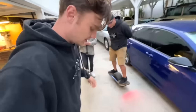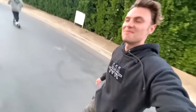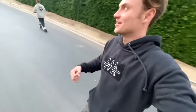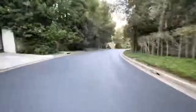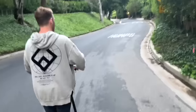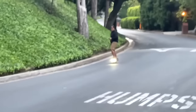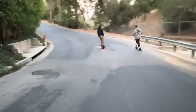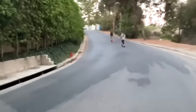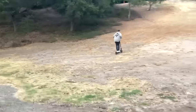Woo! All right, squad, let's go. And we are off road tripping. This time, we're not on mini bikes, we're not on go-karts, we're on electric vehicles with the one wheels and the electric scooter. Look at him fly. Oh my gosh, you're going so fast. He can't stop. He just bombed a hill. We were waiting for Andrew because he couldn't make it down the hill and he came flying by.